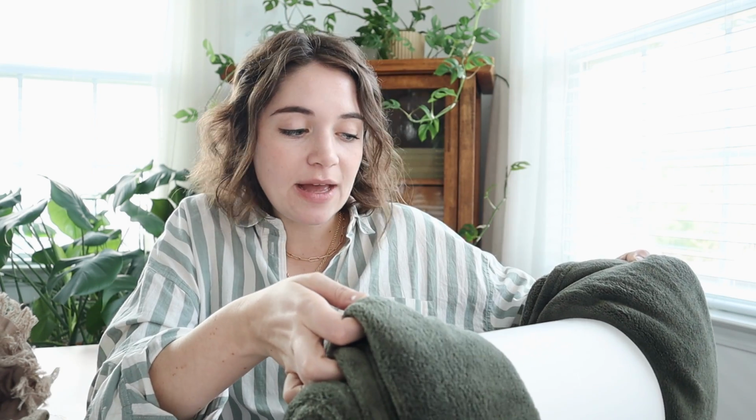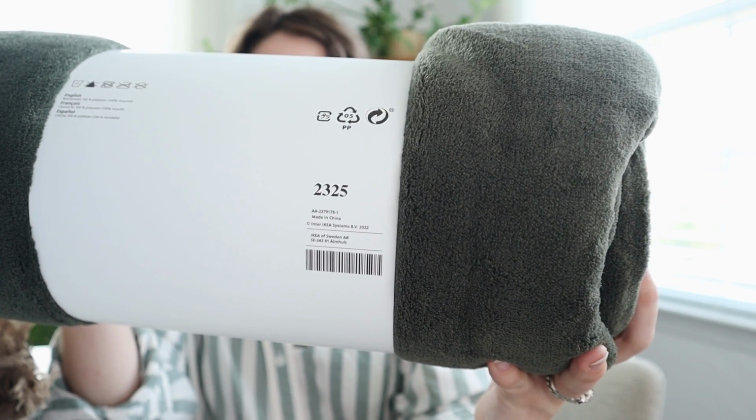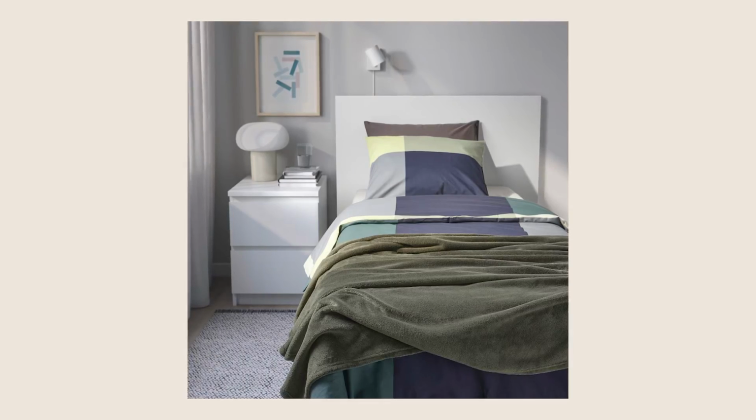They could use either refreshing or replacing, and that is definitely the case with one of the fuzzy blankets that we have. So I was pretty excited when I found this one. And this is the Tratvivia blanket in the twin full size. Look at that color. Just felt like it would be something cozy to snuggle up with.